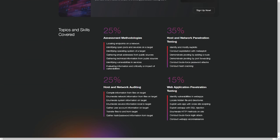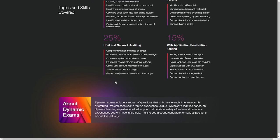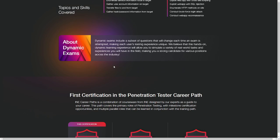You will be 25% covering the assessment methodologies, 35% of the material will cover host and network pen testing, then another 25% for host and network auditing, and then 15% for your web app pen testing. So the exams include a subset of questions. They're going to change each time an exam is attempted. So every time you try, you're going to get different questions. I love that approach, of course. Not everybody should get the same test.